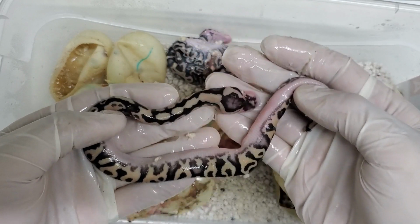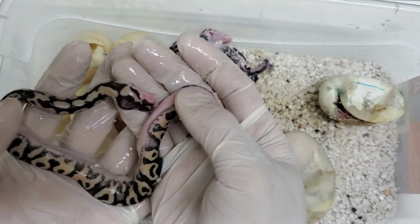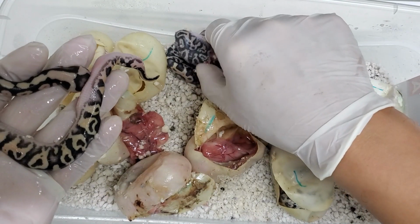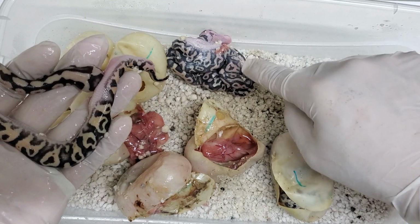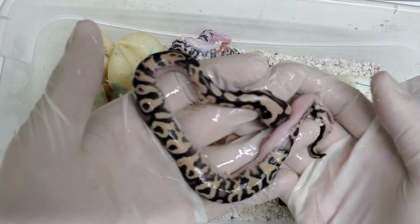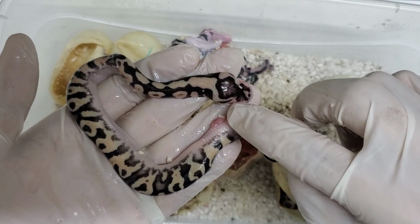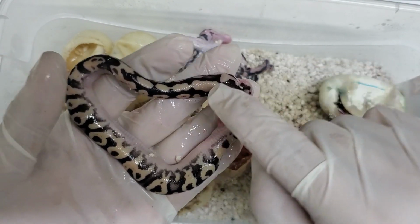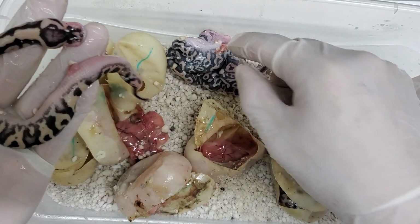But so far, this one looks to be the brightest out of all of these. You can see how these have a little bit of a dinginess. Could be that these passed away sooner. They're a bit paler. This one is very bright looking, and we have that connectivity of the eye stripe to the neck band, and this is a very thick neck band compared to what we've seen on those.